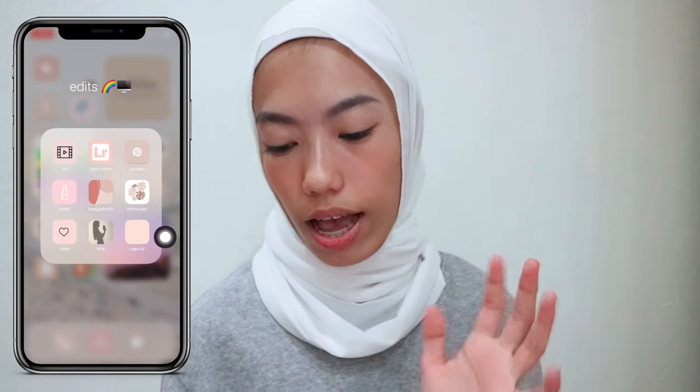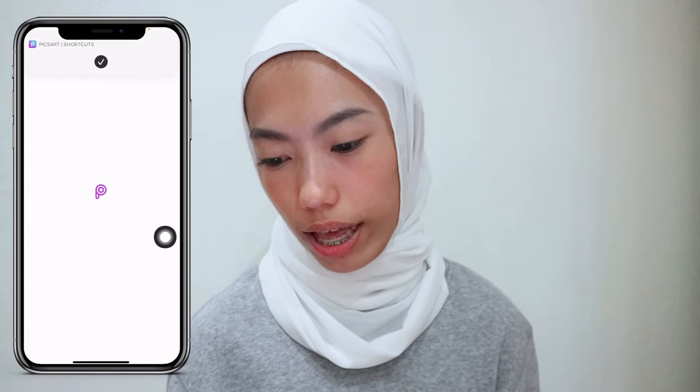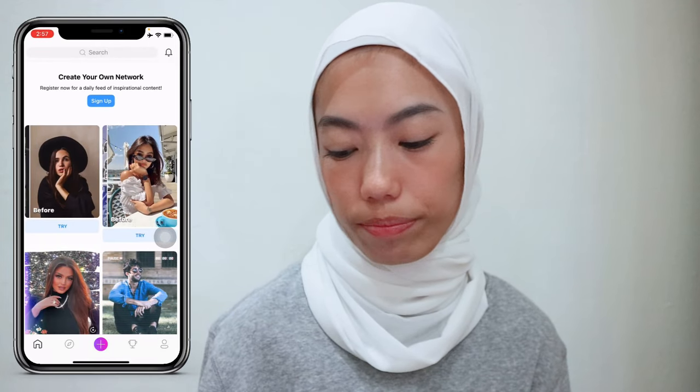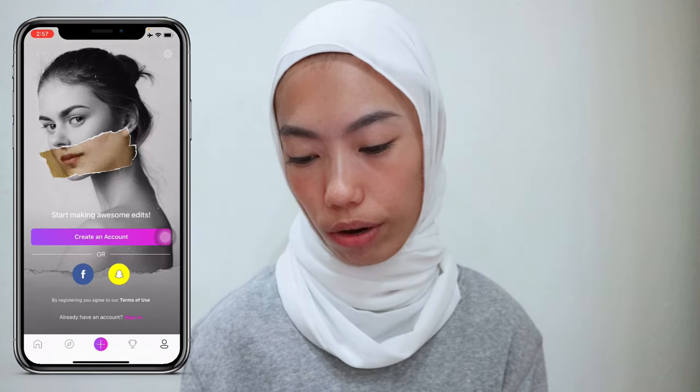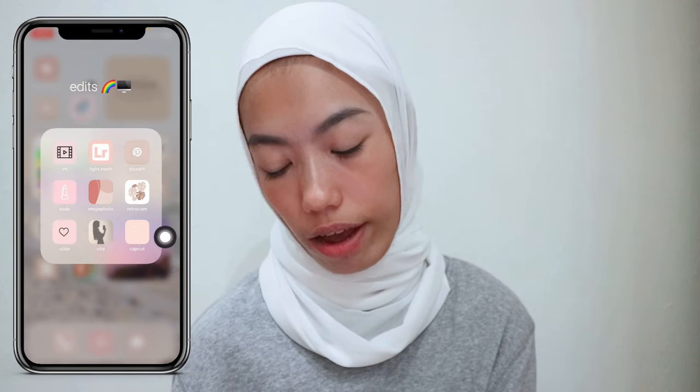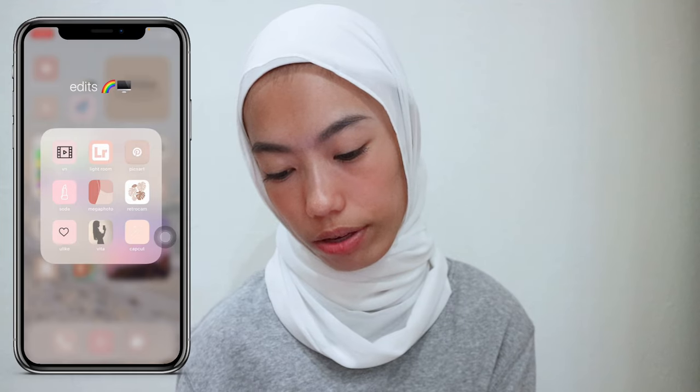And then I have Pixar to edit my Instagram shop. If you guys don't know, I have an Instagram shop, so I will edit all the graphics here. I have Pixar, and then I have Soda right there.